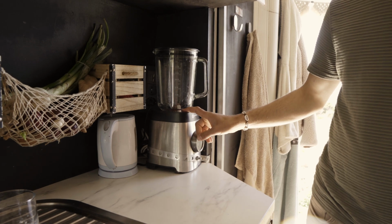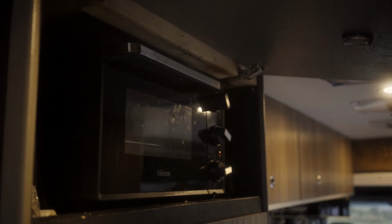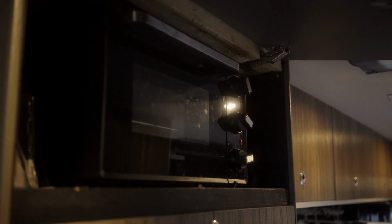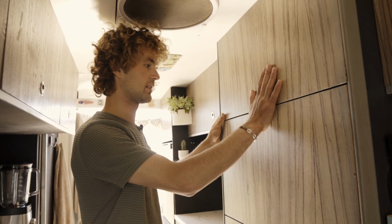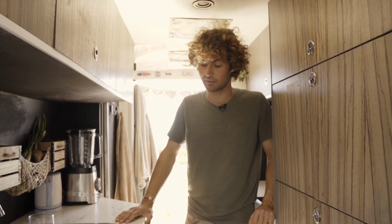A blender, a water cooker, we have the fridges obviously. Then up here, which is worth showing, is a little oven on electricity as well. Also a super nice feature to have in a van. I even right now have a 3D printer in here, but obviously that's not going to be sold with the van.